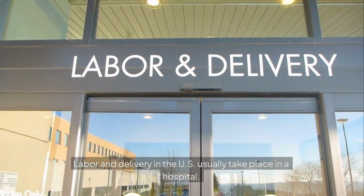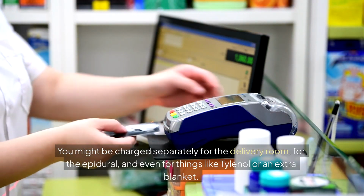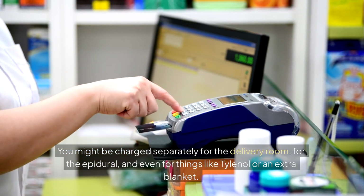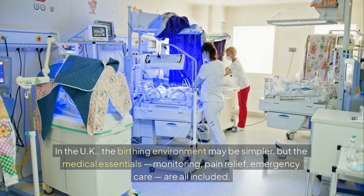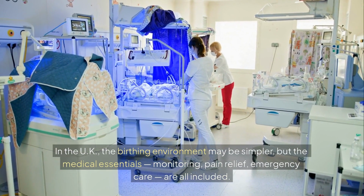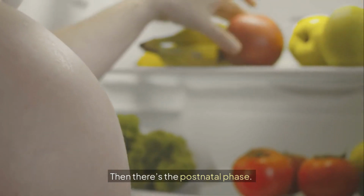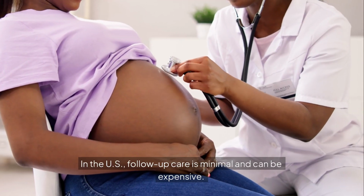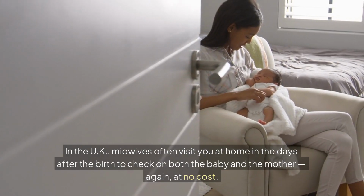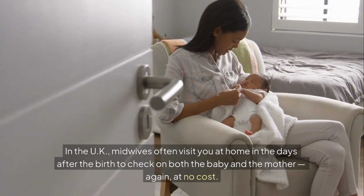Labor and delivery in the US usually take place in a hospital. You might be charged separately for the delivery room, for the epidural, and even for things like Tylenol or an extra blanket. In the UK, the birthing environment may be simpler, but the medical essentials, monitoring, pain relief, emergency care, are all included. Then there's the postnatal phase. In the US, follow-up care is minimal and can be expensive. In the UK, midwives often visit you at home in the days after the birth to check on both the baby and the mother. Again, at no cost.